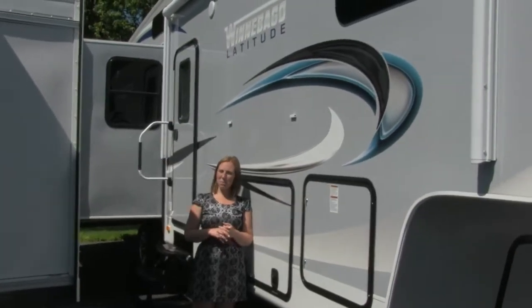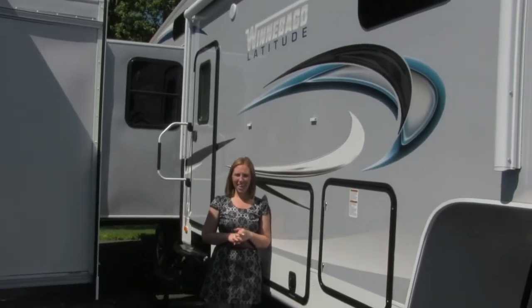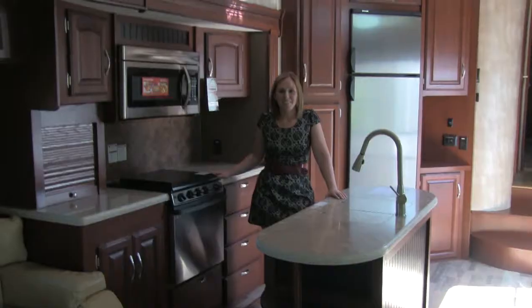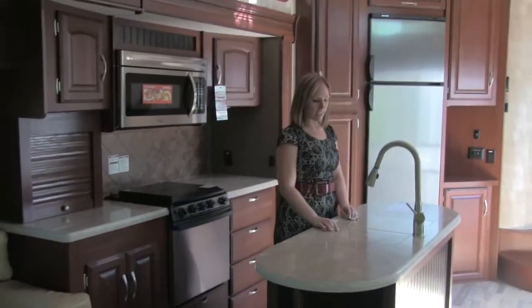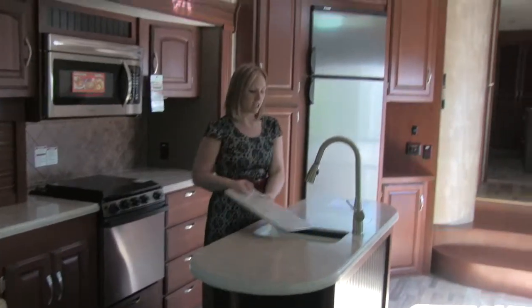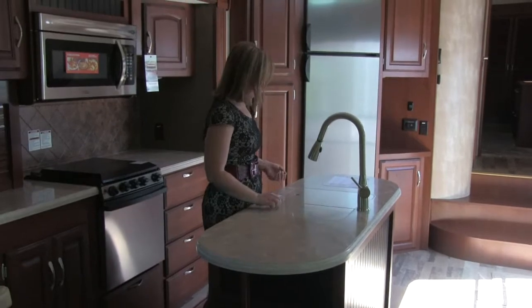First up is the Winnebago Latitude. This one is the 33CK floor plan. All right, in the galley of this unit, you can see we've got a nice island area here, and the two-sided sink is located on the island.